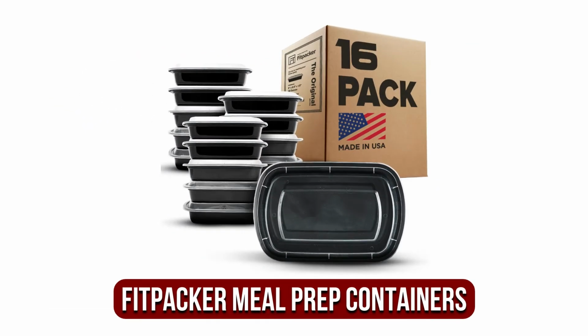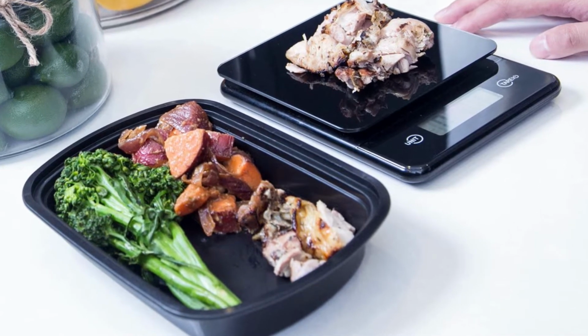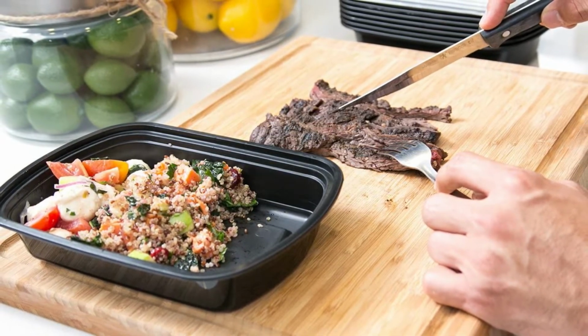At number 4 is the Fitpacker 16-pack meal prep containers. Fitpacker is the first in our meal prep container review with one single compartment, storing up to 28 ounces of food storage space. This set includes 16 reusable containers and lids that may be used from the freezer to the microwave and then straight into the dishwasher. How's that for time saving and convenience?